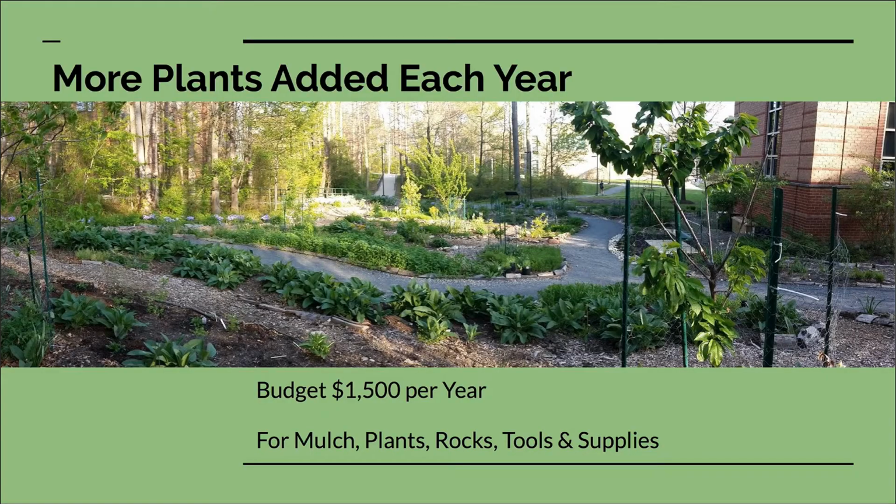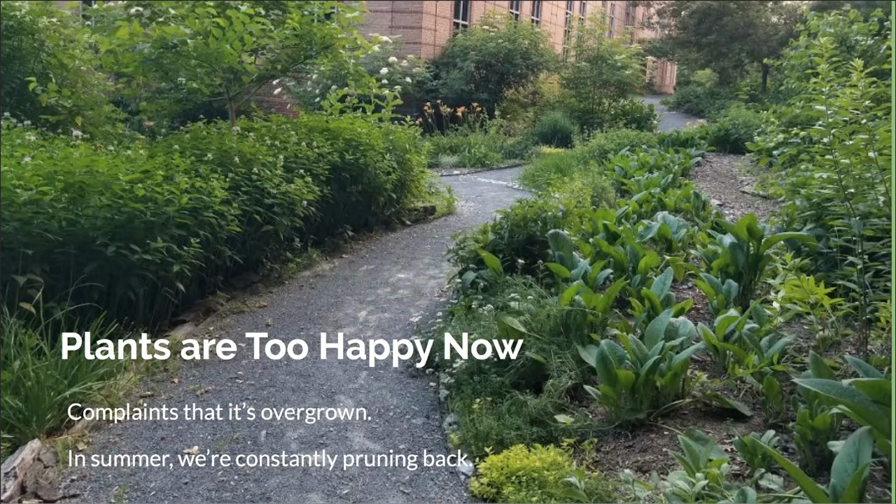So next slide, please. In the summer, very quickly, this is what the food forest looks like every summer now that we've added so many plants. It's huge. It's very lush. We mainly get compliments on it. People love it, although the complaint we get now is that it's overgrown. My boss would always tell me, those plants are way too happy. You need to cut them back, chop them down a little bit.